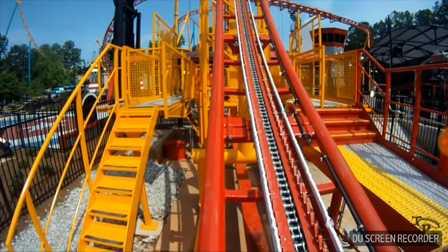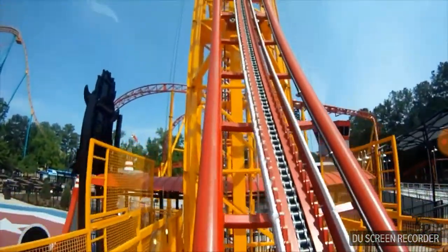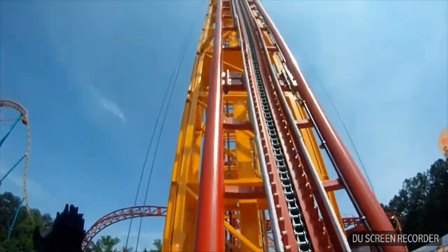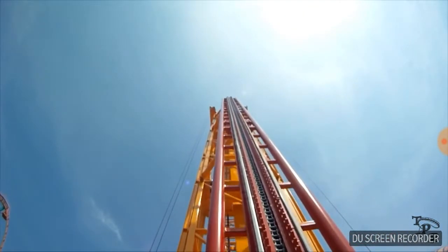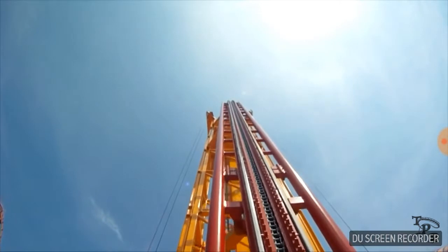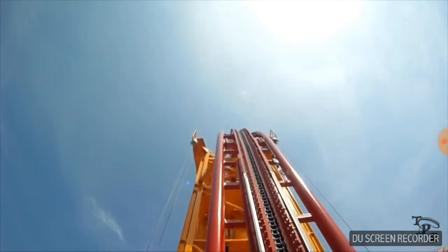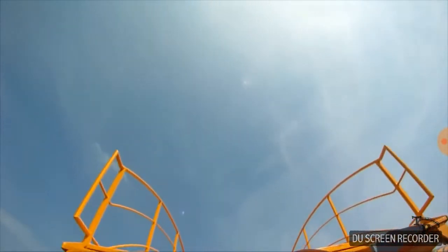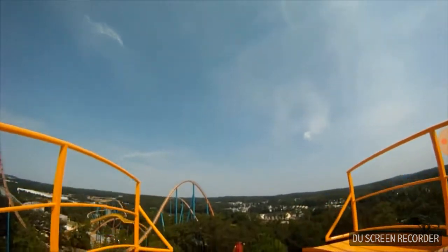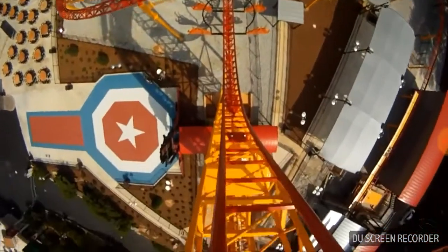I kind of wish they could have made it a little bit higher, actually. Maybe like 120 feet or something like that. Maybe it would have given it some force on the drop. So you kind of fly up this lift too. Then you get a short, pretty good view of the park. You can see Goliath over there. Then you just go straight into the drop.